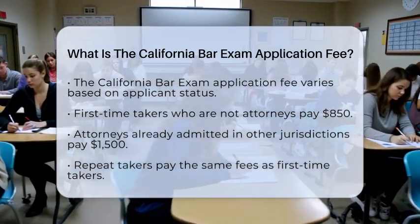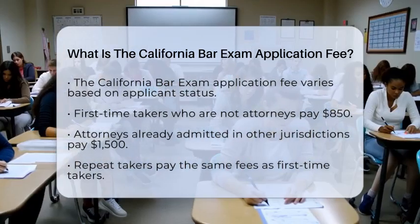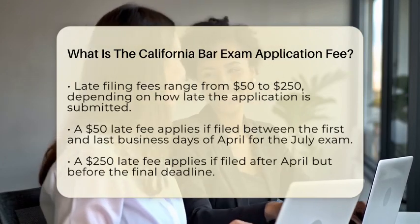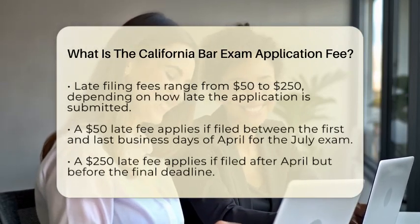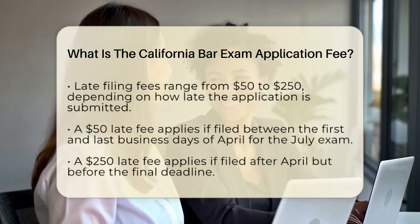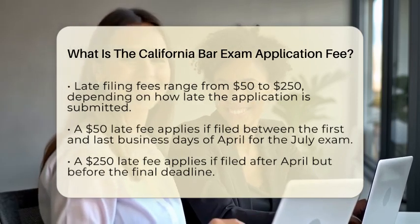It's important to keep in mind that additional fees may apply if you submit your application after the regular deadline. Late filing fees can range from $50 to $250, depending on how late you are. For instance, if you file your application between the first and last business days of April for the July exam, you will incur a $50 late fee. But if you file after that period but before the final deadline, the late fee jumps to $250.